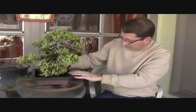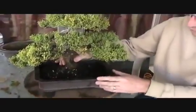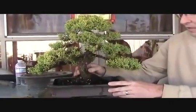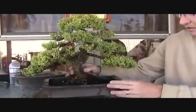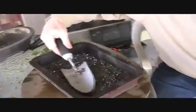What we're doing now is establishing its position in the new pot, and what we're going to do is go a little bit off center to the viewer's left, and then tilt it just a little bit to the right from its previous potting angle in order to get a better aesthetic on the main trunk line. So I'm going to just take a look at it here, and we need to add just a little bit of soil on the left side here.